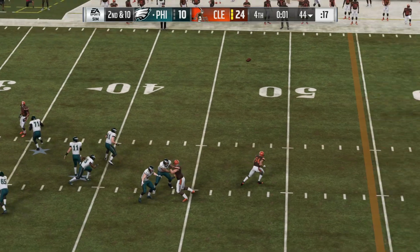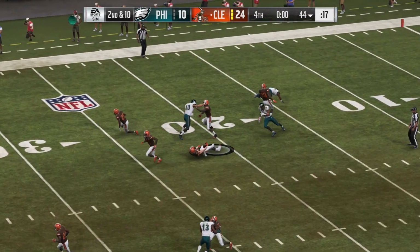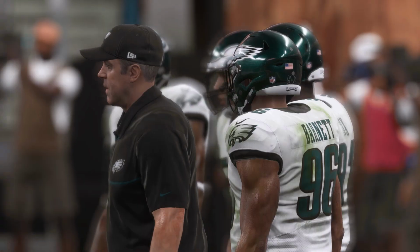One final try now for Wentz. He's going to let it fly. And this is intercepted. And that should do it. Picked off at the 22. And his guys are going to take over at the 21-yard line.